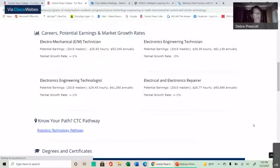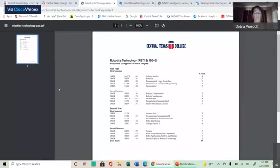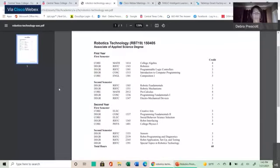And then if you keep scrolling down, you'll find the actual degree plans. If we look at the Associate of Applied Science, we can see the other courses that are needed there. Yes, we're only offering right now the 2 robotics classes, but it can be supplemented with any of these to make you full-time.